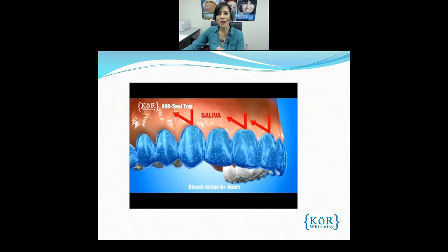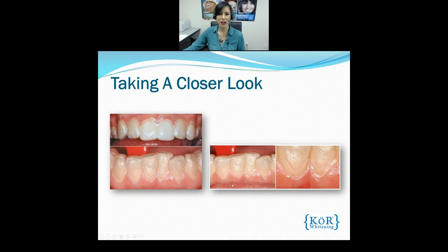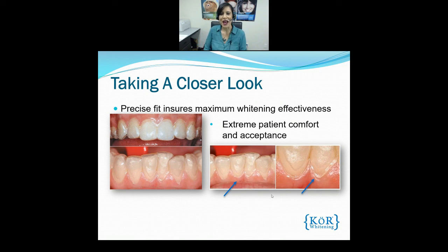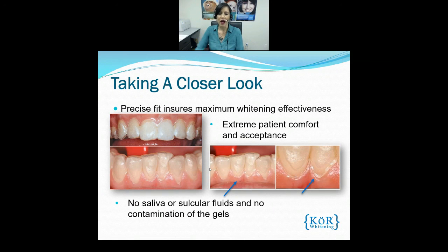So the longer we keep the gel active, the more staining debris it's going to remove. But you've made trays, so you know it's difficult to get a good adaptation on the lower anterior teeth. That's how close we get it. So that precise fit means you're getting maximum whitening effectiveness because you're going to have patient acceptance. They're comfortable. Saliva and sulcular fluids not getting into the tray means no contamination of the gel, and you're going to have up to 8 hours of continuous whitening.